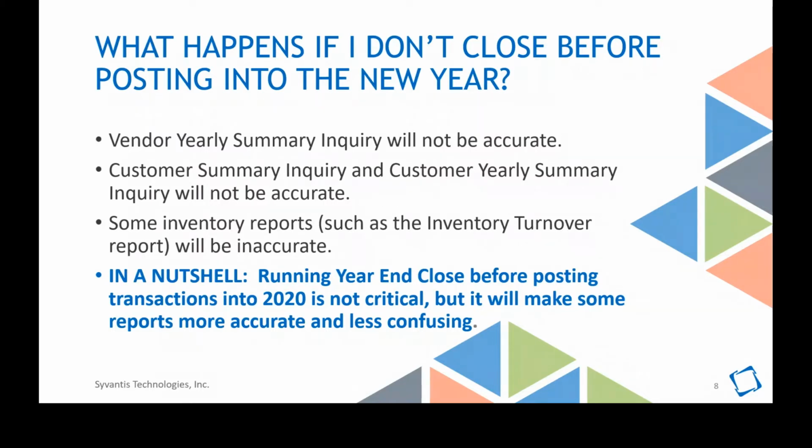That being said, there are 3 primary things that happen at year-end close. First of all, the vendor yearly summary inquiry, the customer summary inquiry, and the customer yearly summary, those particular query windows update at year-end close. So for example, if I go to the vendor card and click the summary inquiry and look at how much I paid a vendor in a certain year, that resets to 0 for the year upon year-end close. So if I enter some transactions into 2020 that belong in 2019, that summary inquiry is going to be inaccurate because I entered transactions before I closed and those went into the 2019 numbers.